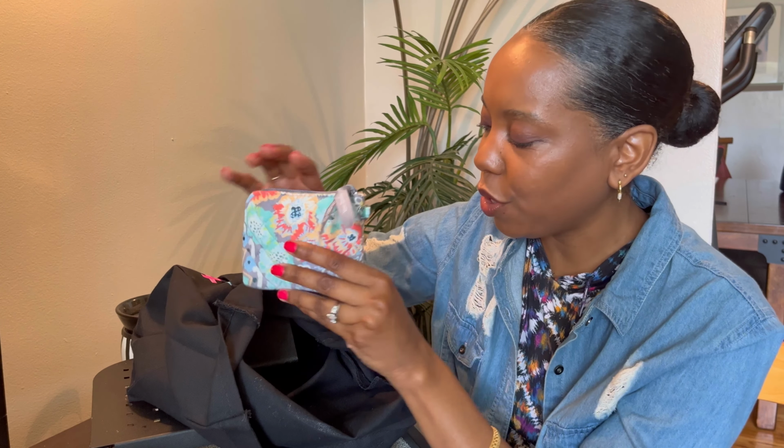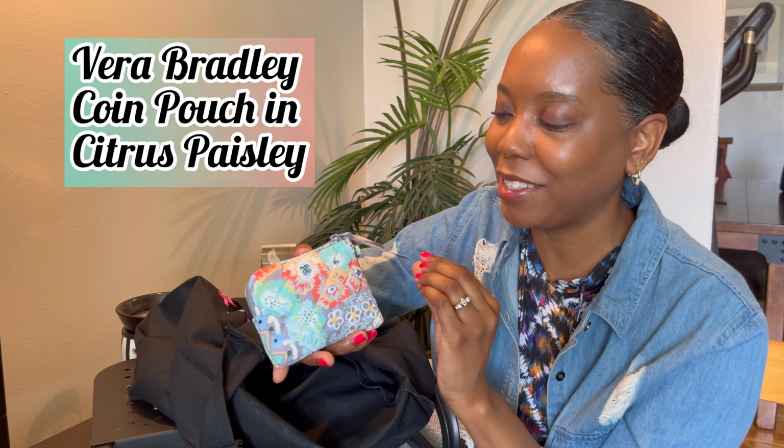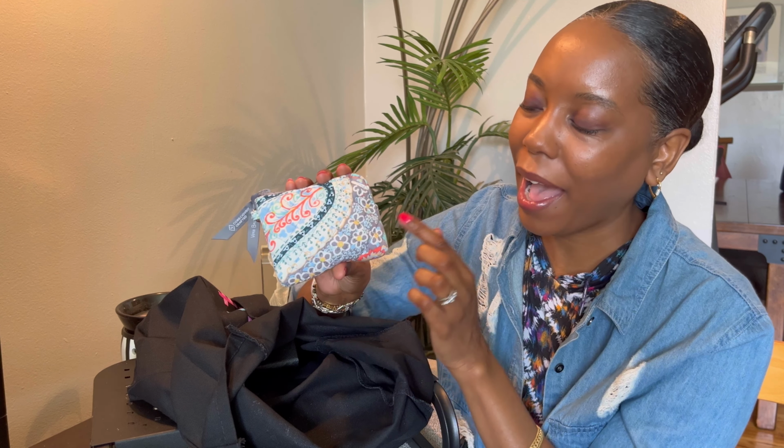Next, I have this little pouch here. I've had it for some time. I think I put it on one of my Instagram stories, but this pouch is one of the only little items that I have from Vera Bradley besides their masks, because I'm trying to venture out and see, are there other brands that I can get into? I like this pouch. It's really cushiony and soft. The colors are amazing. This is the print Citrus Paisley. And of course, I picked this up because of one of Potato Peach's videos. Hey girl. And so I loved it. And I love the little pattern placement that I got too.